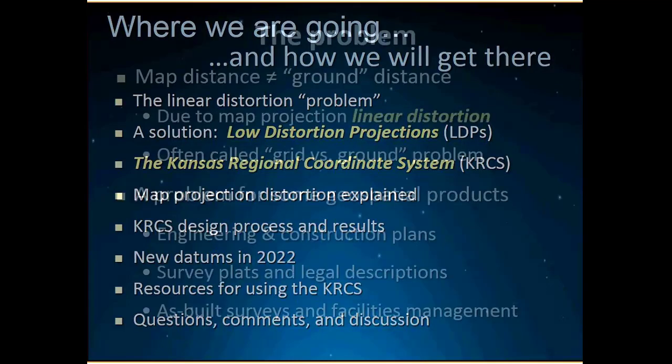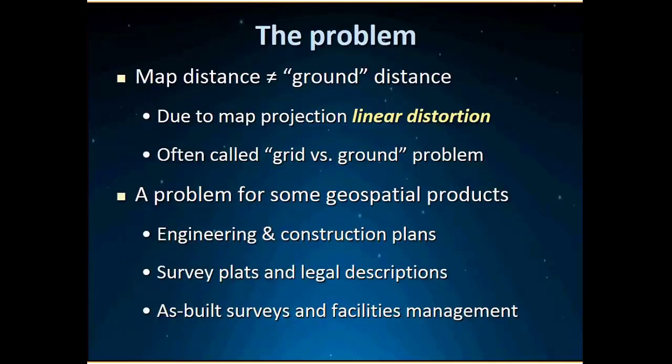So here's the problem. Map distance does not equal ground distance. It's due to linear distortion. It's often called the grid versus ground problem, which engineers and surveyors call it. And to a lot of lay people, it doesn't even make sense. How can there be more than one distance between two points? We'll get to that. So it is a problem for some things. When you have projected coordinates to make a map, say in engineering construction plans, the distances might not be the same as what you'd measure on the ground. Or survey plats and legal descriptions, as-built surveys and facilities management, all these things where you might expect the distances represented in the projected coordinates to be equal to what you measure on the ground.